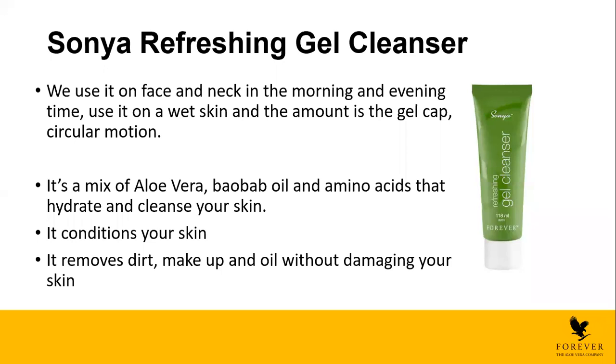It's a mix of aloe vera, of oils, and of amino acids that hydrate and cleanse your skin. So they will remove everything, dirt and makeup. You can even use it to remove your makeup without damaging your skin. It will also hydrate and condition your skin. Okay, so always start your day or your morning with this product.